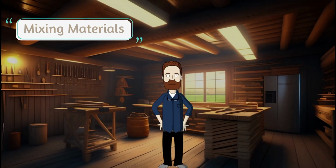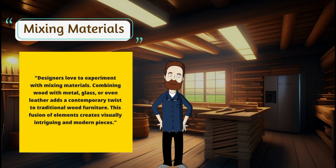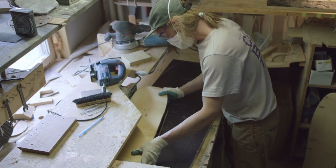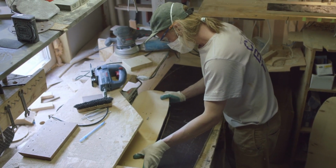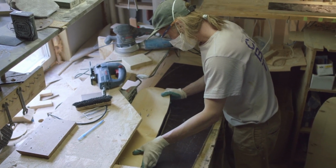Mixing materials. Designers love to experiment with mixing materials. Combining wood with metal, glass, or even leather adds a contemporary twist to traditional wood furniture. This fusion of elements creates visually intriguing and modern pieces.